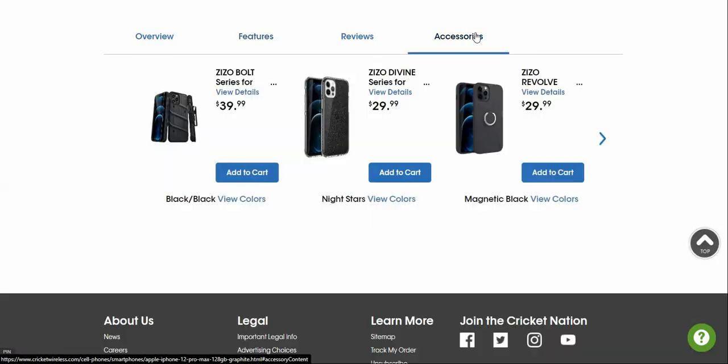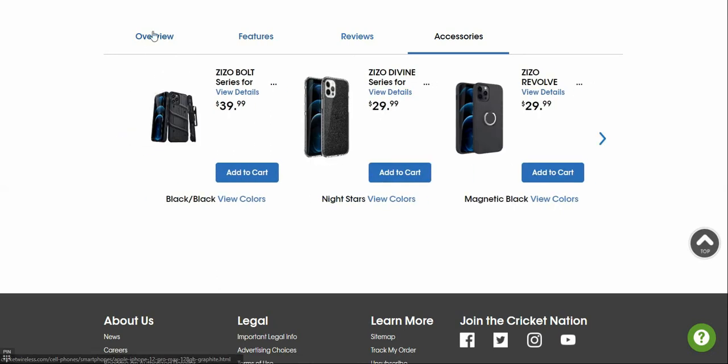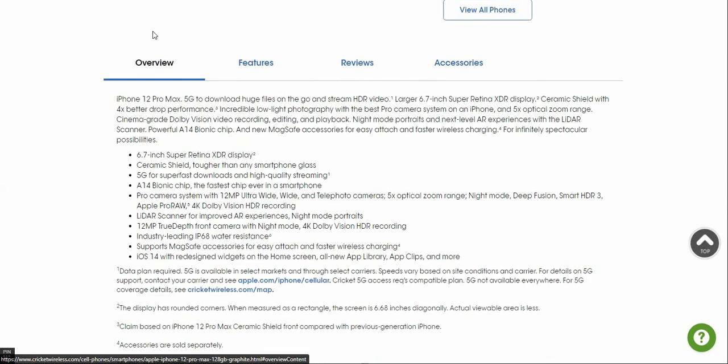Accessories now, you guys want to get accessories here, they have a couple of accessories here, like cases and stuff like that. But if you guys want to get accessories for your iPhone 12 Pro Max, go to Amazon and get your accessories for the iPhone 12 Pro Max on Amazon.